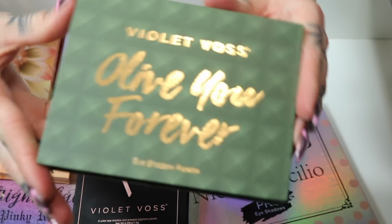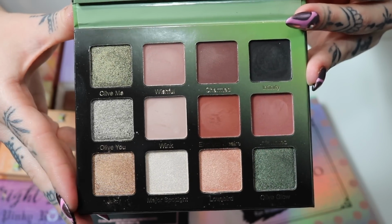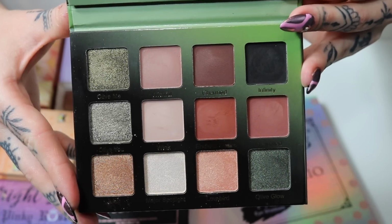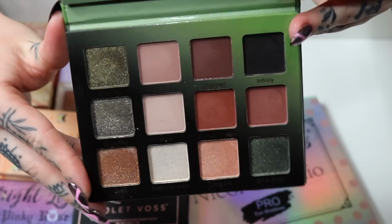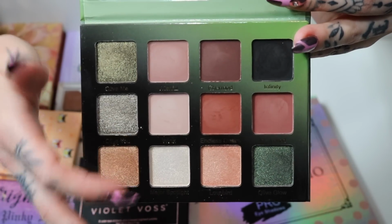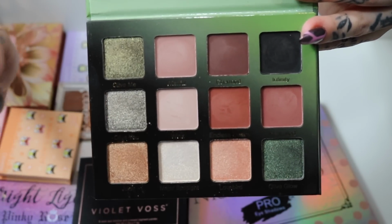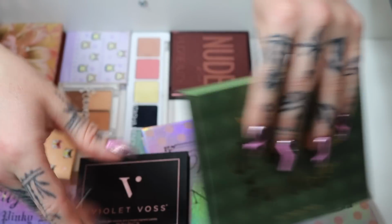I also have the All of You Forever palette, which was a good eyeshadow palette, but I'm not gonna lie, I was disappointed in the color scheme. When I think Olive for You, I'm thinking greens, not just 2 shimmery shades. I was hoping to see some mattes in there that you can do an all over green look with. So this one was a little bit disappointing for me.